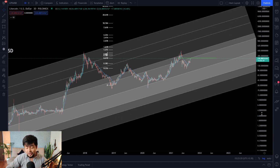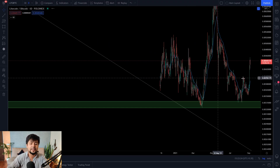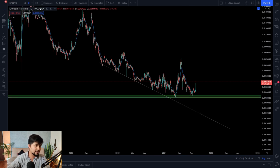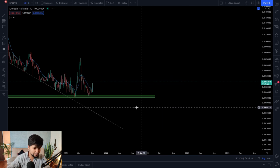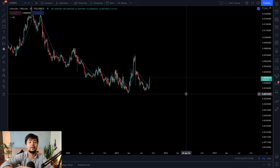Let's just conclude this price action analysis. All right, but before that, let's take a look at LTC BTC, guys. Now LTC BTC on Poloniex did put in a double bottom, guys. This is a daily and a 3-day double bottom as well, right? Which means good news, which means a potential devastating move to the upside.